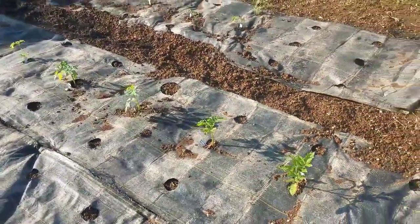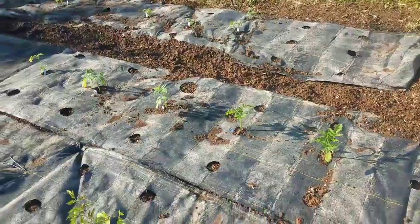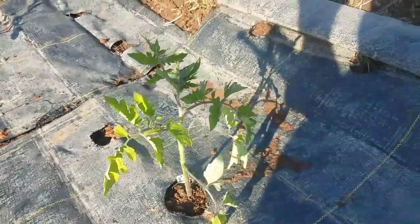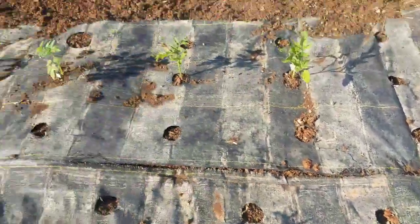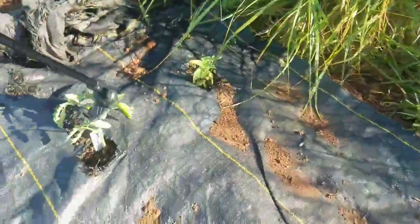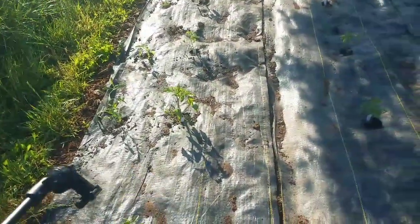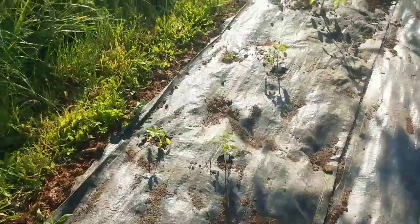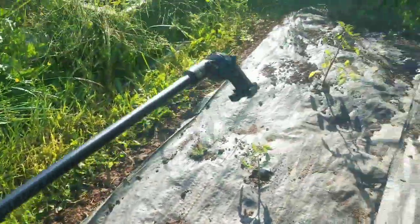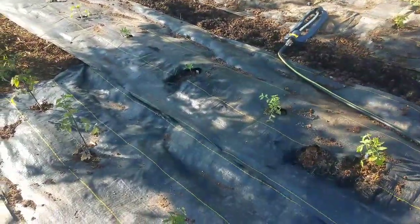But let's see, we have Aunt Ruby's German Green. That's obviously the name, a green tomato. We have white tomasols. We have black and brown boars. We got some basil interplanted here. Basil is very good to plant in your tomatoes, if you don't know, very beneficial. And that's more black and brown boars. So that whole row is black and brown boars. And then we got some red boars and some pink boars planted.